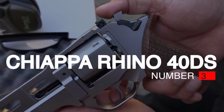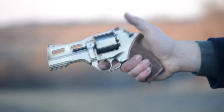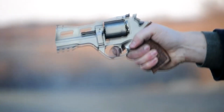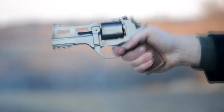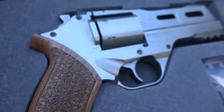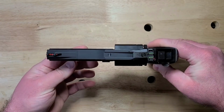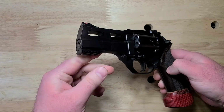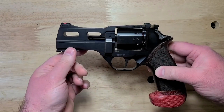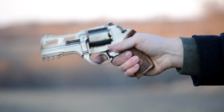Number 3. Chiappa Rhino 40DS, $2,500. The Chiappa Rhino revolver is a unique revolver designed by Emilio Ghizzoni and Antonio Cudazzo in Italy. It has a high and low bore axis, allowing the barrel to sit lower and chamber more powerful rounds. It also has a Picatinny rail for attaching lights or lasers, and a hammer cocking device that can be thumbed into single action mode.